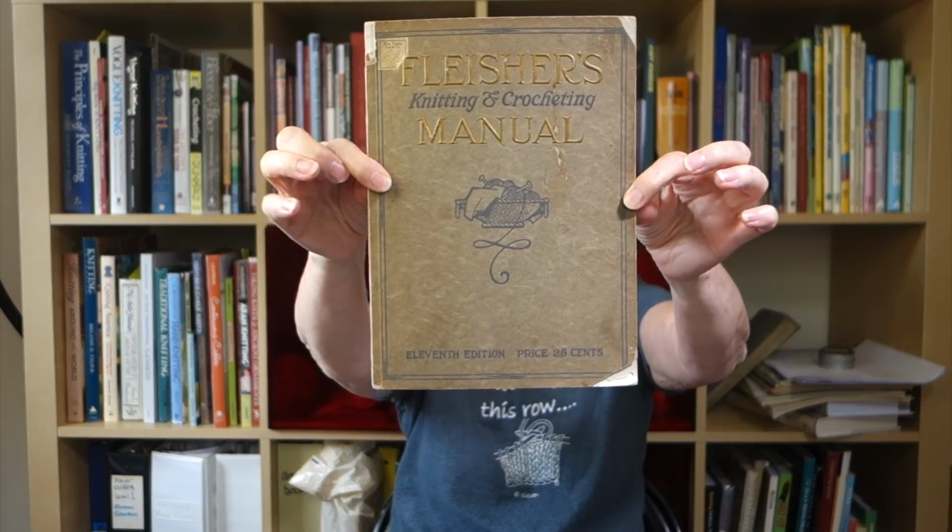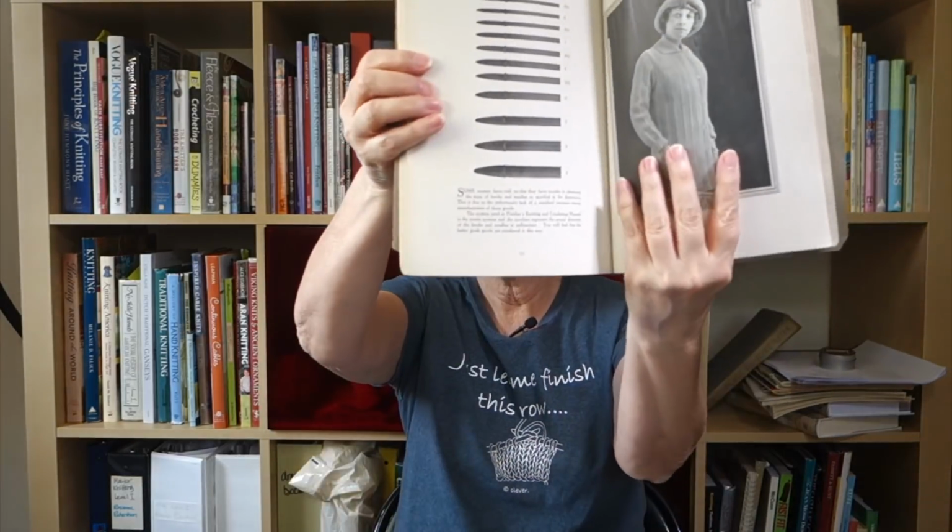It's Fleischer's Knitting and Crocheting Manual. It was published in 1913. And I was flipping through it, and most of this, like probably the first 3/4 of this book, is crocheting, and then you get to the knitting at the end. What they have in here is this page. They have a picture of all of their knitting needles, and what they say is that some women have told us that they have trouble in obtaining the sizes of hooks and needles as specified in the directions.